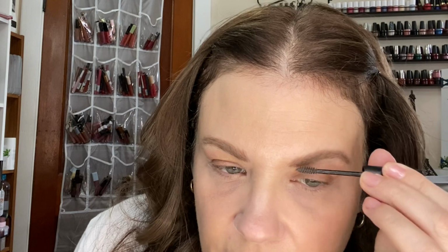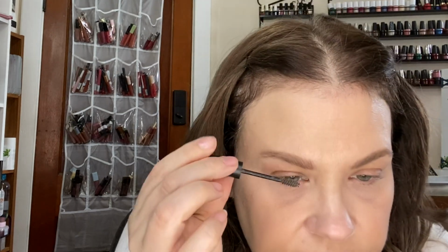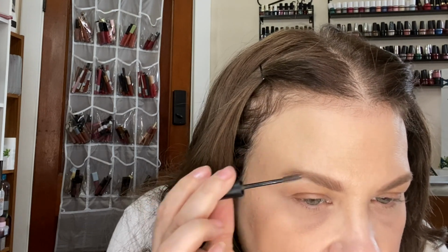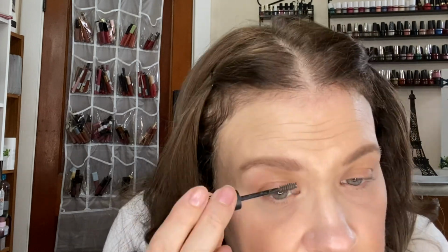And then I'm going to come along with this e.l.f. Wow Brow. Love it. Nice and cheap. And I'm just going to finish with helping those brows a little bit. Not a thick layer. You don't want it to be noticeable. I didn't even stick my brush back in. I didn't go haywire. There's still some areas that should get filled in, but I'm not.